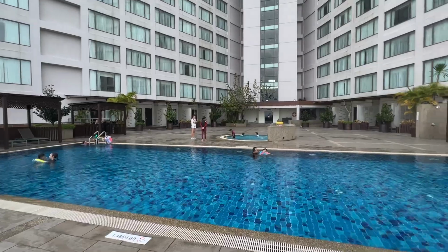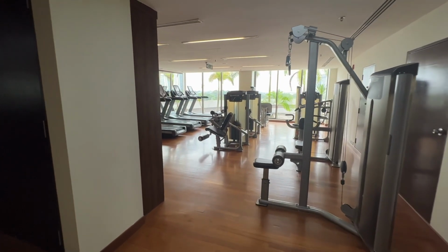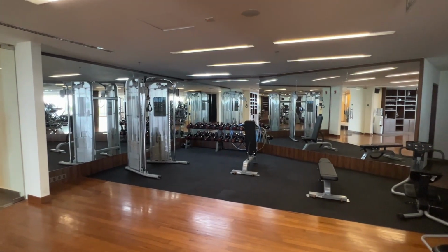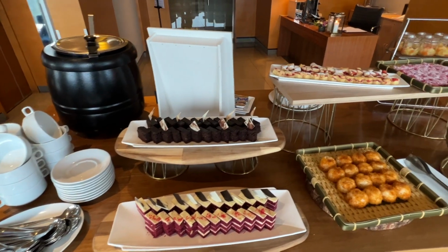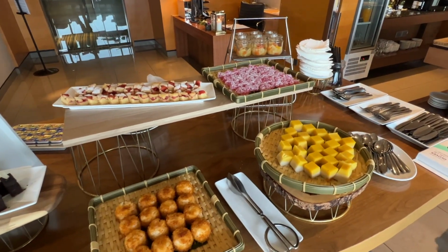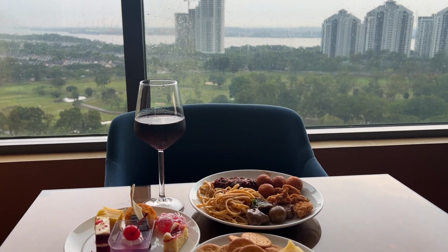Check it out. The hotel has a small pool situated on the 6th floor. There are several sun decks scattered around the pool. The fitness center is open 24 hours a day and has a good range of equipment as well as a good selection of free weights. The club lounge is located on the 16th floor and opens for breakfast, afternoon tea and evening cocktail hours. Our favorite selections from the evening cocktail hours are the desserts table and also the cheese and freshly cut fruits. The evening cocktail hours is an enjoyable session.